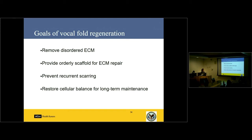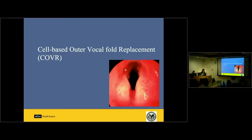It's got to be able to prevent scar tissue from happening again. Otherwise, as soon as you treat it, you're going to be back where you started from. And, getting at your point, you need to introduce the cells or modify the cells that are there to have long-term healthy maintenance of the vocal cord in perhaps a patient who may not have those healthy cells to start with.